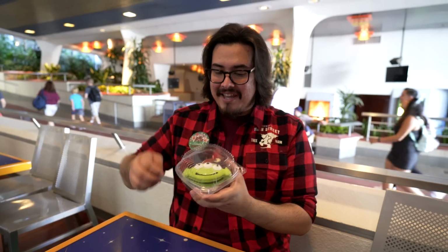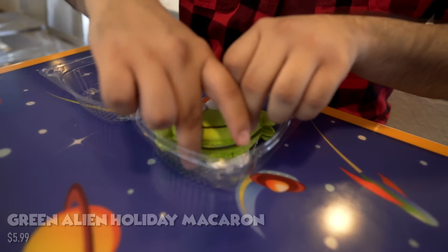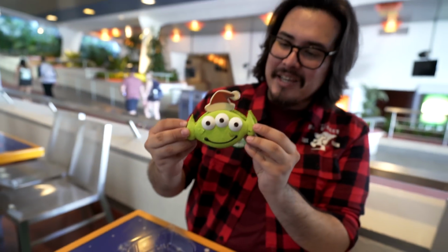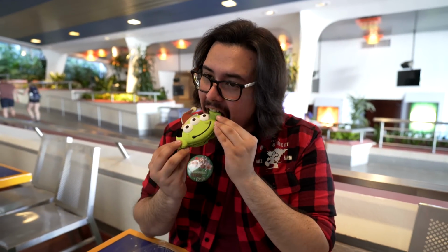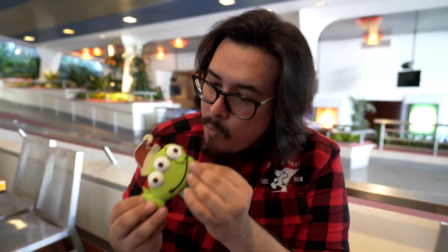All right, we got this alien macaron here at the Pizza Port. And he is all dressed up for Christmas. Oh! He breaks apart real easy. He's really crumbly. But let's try this guy out. That is overly sweet. It's so sweet, guys. I can only have one of these and I call it quits. It's so sweet, but it does have a hint of lemon.